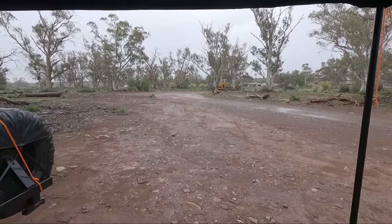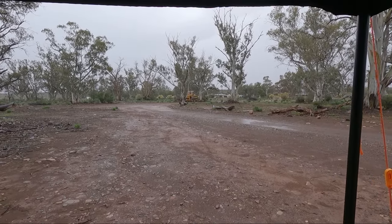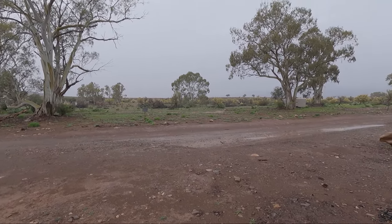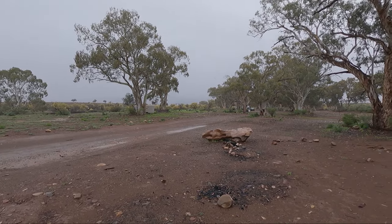So, Flinders Ranges at the end of October, and it is completely saturated up here. So, this is going to call the end of my trip. I'm going to cut it a day short. Otherwise, trying to set up anywhere would be kind of a nightmare, especially when it's raining like this. So yeah, it was a good trip.